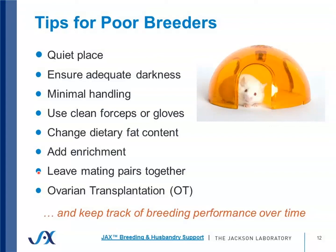Finally, we recommend keeping breeding pairs together. Removing the males when the females are pregnant or when the females give birth can be stressful to the females and result in the mothers either aborting or resorbing embryos or not caring well for the pups. Shortly after female mice give birth, they go into estrus, which is known as postpartum estrus. By keeping a mating pair together, the male and female can breed again, and then shortly after the first litter weans, the second litter will be born.